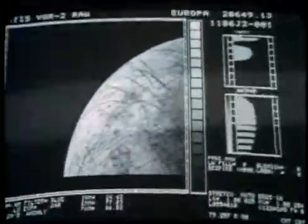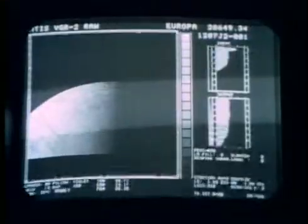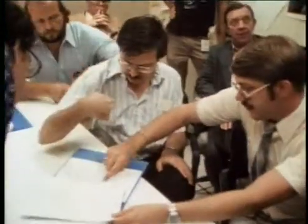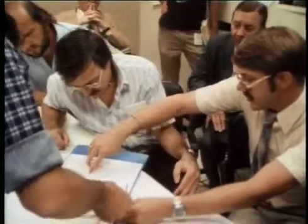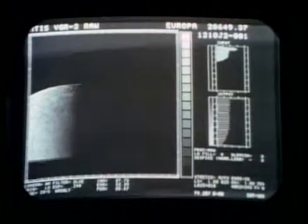To see the first close-up images of a world never before known, this moment is one of the greatest joys in the life of a planetary scientist. In the early morning hours of July 9, 1979, on the real-time television monitors at the Jet Propulsion Laboratory, we began to learn about a world called Europa.